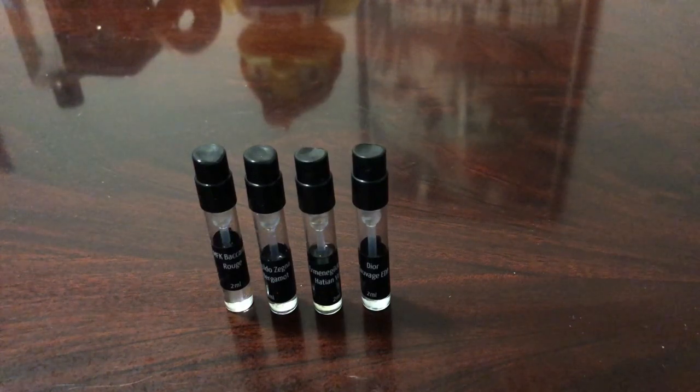In a couple weeks, we'll finish up this haul of fragrances with two more from the Zegna Essence line. Hopefully, we'll have a little bit better luck. One from Van Cleef & Arpels and one from Comme des Garçons.